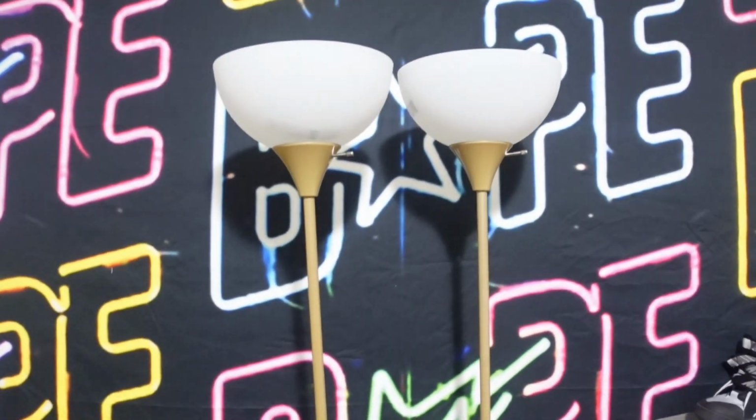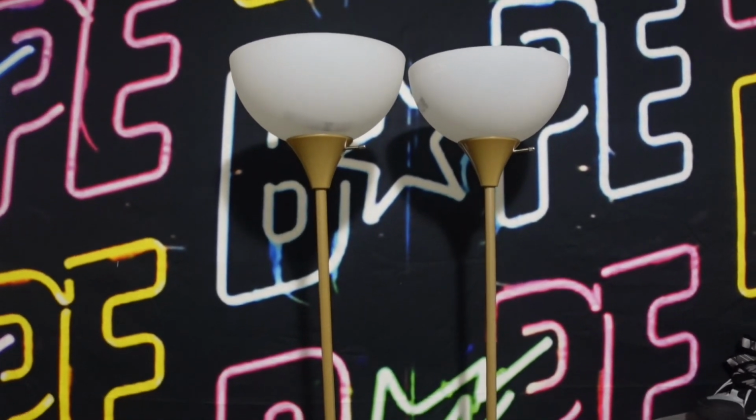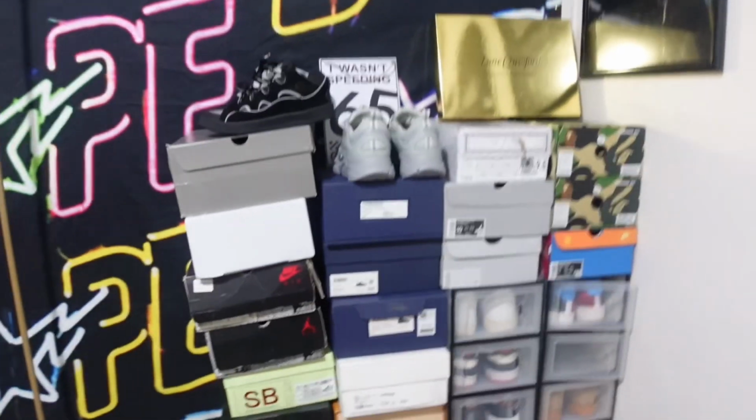Y'all already know the best stuff in my content creation space that y'all be seeing is basically my shoes and the tapestry. Over here I got these simple lamps, straight from Walmart. Really, I had these because we already had them for the apartment. These were originally in the living room, but we decided to change it out to black, so I just kept these for in here. I'm probably going to end up switching those back out to black too for in here.